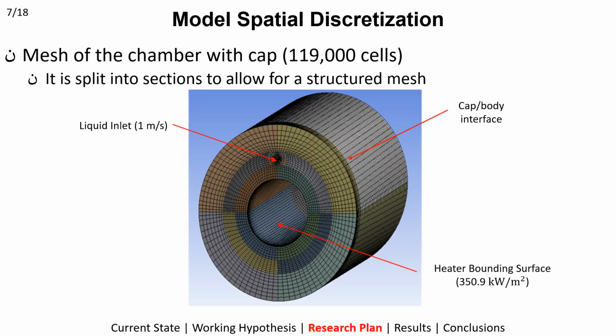Below is the spatial discretization, or mesh, of the chamber with the cap on. It consists of about 119,000 cells, and as you can see from the figure, it is split into a variety of sections to allow for a more structured mesh.